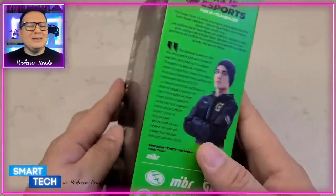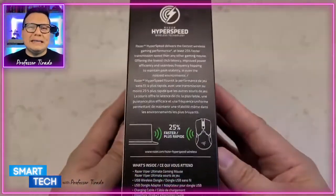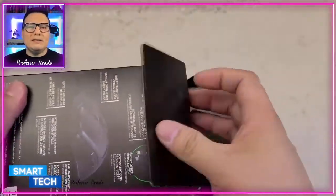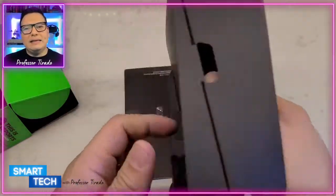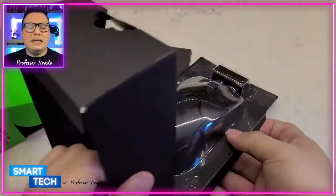This next product is also by Razer. What I like about this one, this is the Razer Viper Ultimate lightest wireless gaming mouse. If you happen to be left-handed, this is an ambidextrous mouse. It lasts about 70 hours. You have 8 programmable buttons that you can use.